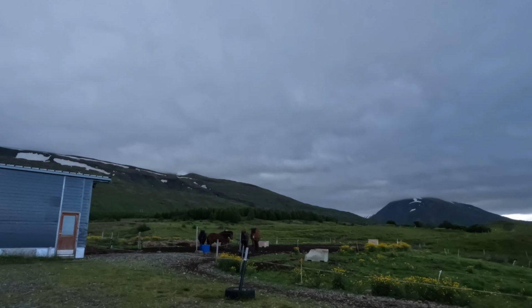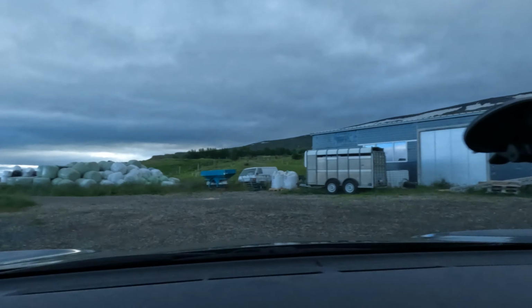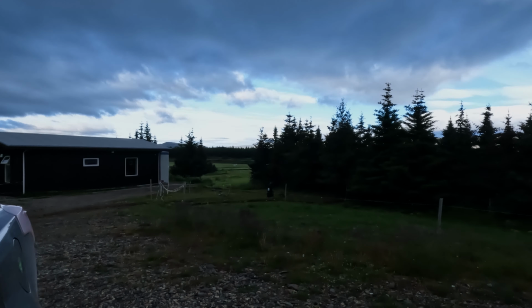I love it. We've been staying on this farm and it has horses and a very nice caretaker or owner who let us in and let us know a little bit about the history. But you can see the horses over here that we are sleeping next to. This is the horses checking us out. And then we have the Airbnb over here. Nice little Airbnb. And now we're gonna head out.